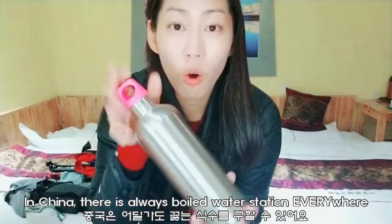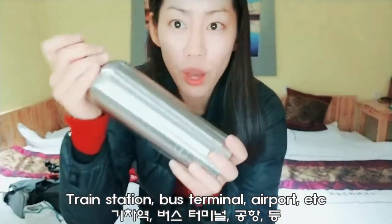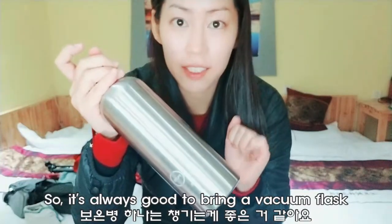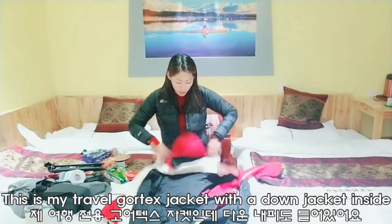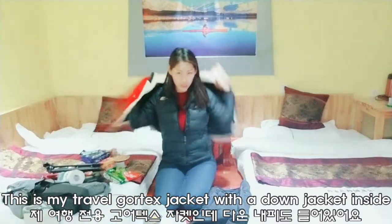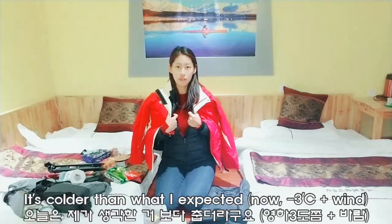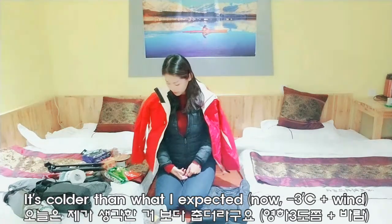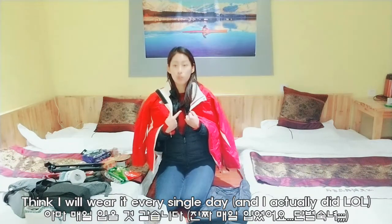In China, there is always hot water. Train station, bus station, airport. So it's always good to bring a vacuum flask. Oh, I want to tell you about just bringing a really nice Gore-Tex jacket with the down lining inside. It's so helpful. It's actually colder than what I expected. I think I'm pretty much gonna wear this every single day, but this is super handy.